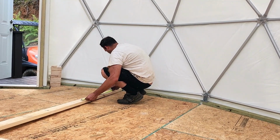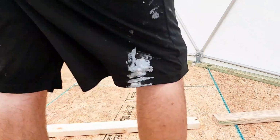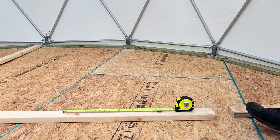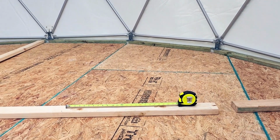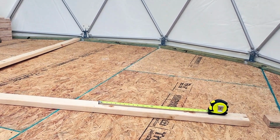How much space do you need for a toilet? I put it in the box. So where's the door? In the corner. And then you would walk in, and to the left is the toilet, shower, and then the vanity over on the other side of the toilet.